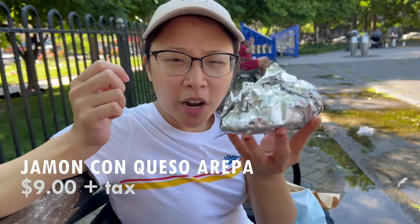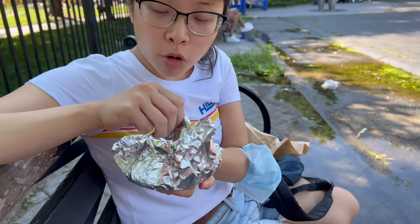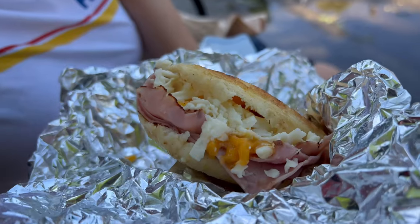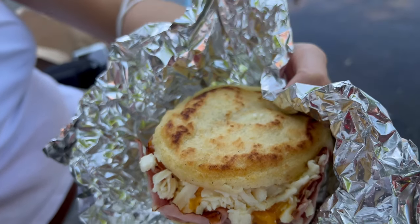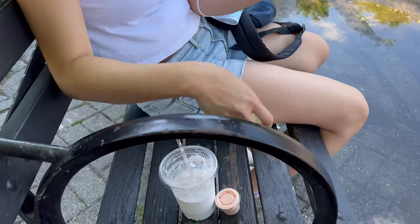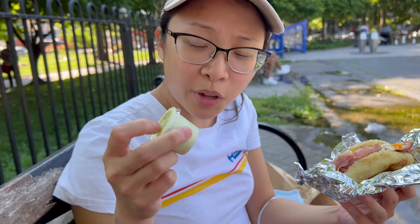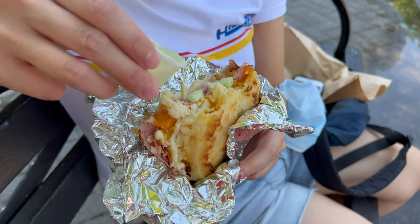Good. Right off the bat, it's smaller. This was $9. See, jamon con queso. This looks like breakfast. Initial thoughts from me, I wish the cheese looked a little more melty. That arepa looks amazing. So we have the yellow cheese, which is more melty. The white cheese isn't as melty. There's this sauce on the table. I read the reviews and people said this sauce is really good. Maybe this one too, I don't know. We're gonna try it.